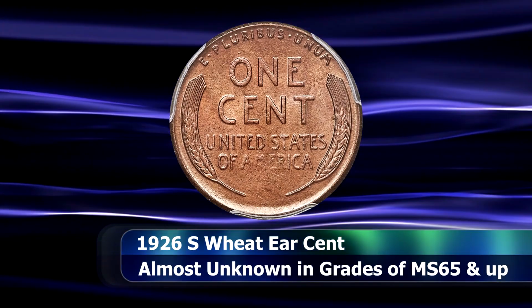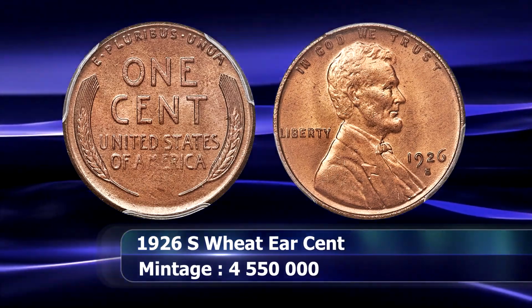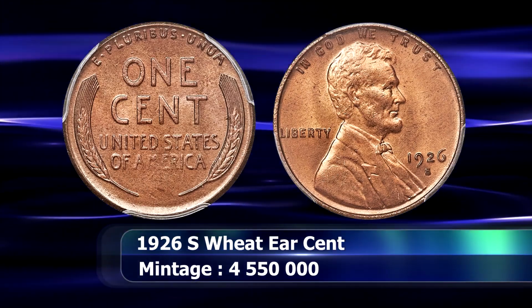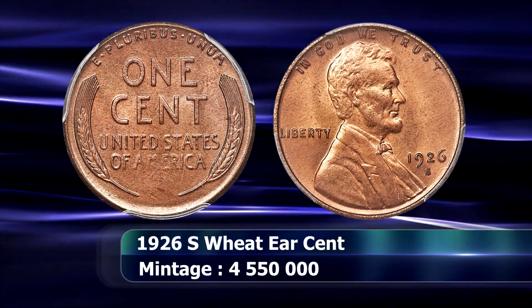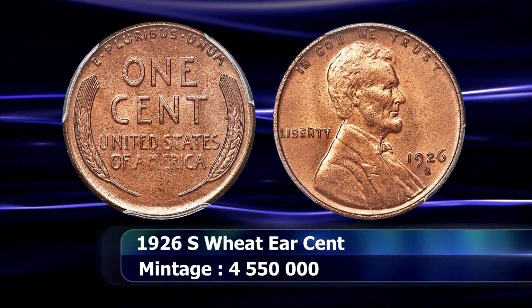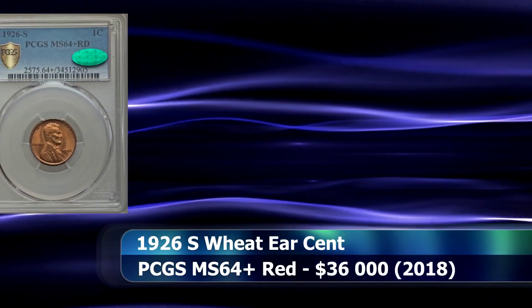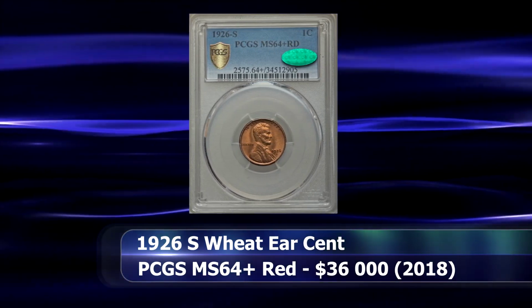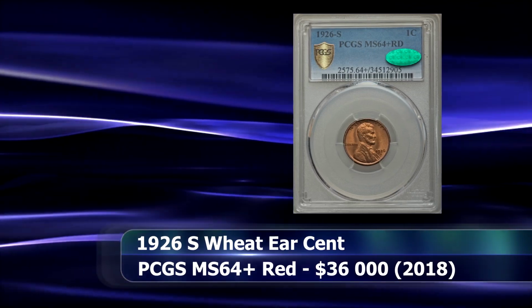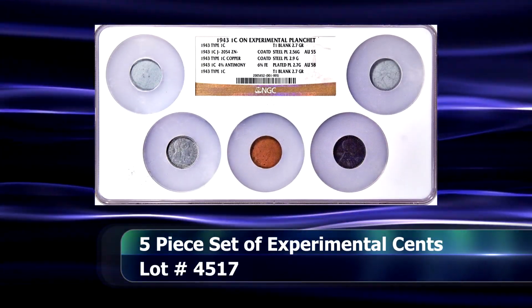This coin stands as one of only 3 Plus graded coins in an MS64 grade from PCGS, with only 3 coins listed as finer in the population report. The soft strike of this coin is a very common problem for the issue overall. When all was said and done, this coin, which resides in a gold shield holder with a green CAC seal, managed to sell for $36,000. The next lot is something truly extraordinary.